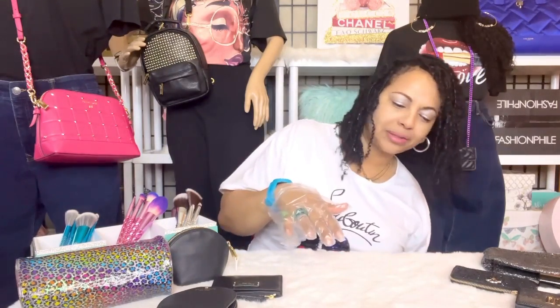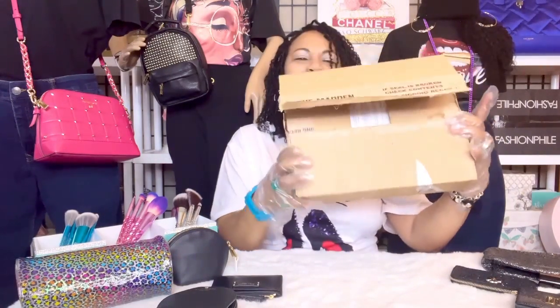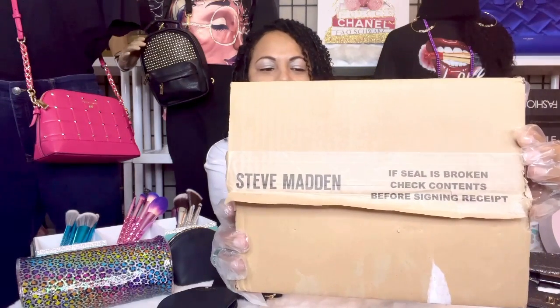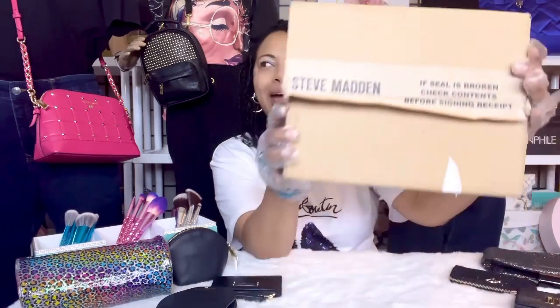So I'm not gonna put it up here because, like I said, the packages are dirty, but this is it right here. And you can see where I ordered from. I did go ahead and open this, but I didn't fully take everything out. Is that upside down? It is. Okay, so now I'm ready. You guys can see where I ordered. And it's so funny because it says, if seal is broken, check contents before signing. And the delivery driver didn't ring my doorbell, just dropped this package at the door. So I know sometimes they do have you sign, Coach, and some of the other companies.